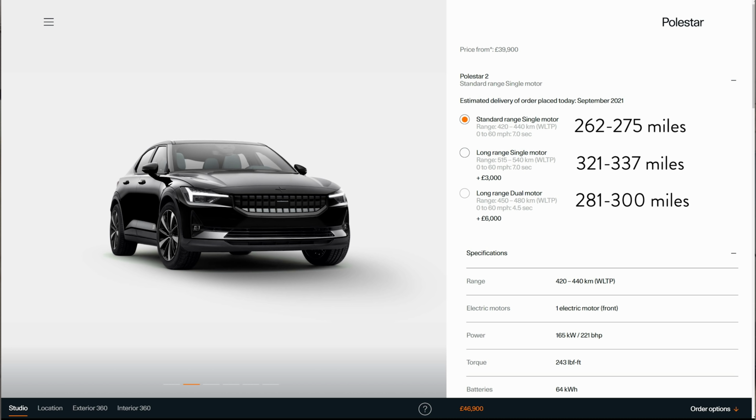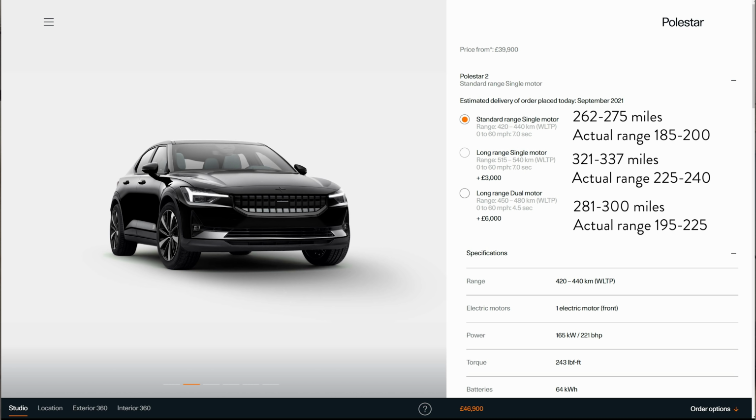Now, I have the long-range dual-motor version, which is essentially what the Polestar was up until this last week. 450, they are claiming a range there of 280 miles. Now, I'm getting around 70% of the claimed range most of the time. So I think it's safe to say that with the standard range single motor, at 70% of that, you are likely to have a range of around 170 to 180 miles in winter, and maybe 190 to, say, 210 in the warmer months. Now, for many people, that's not too bad.